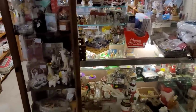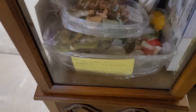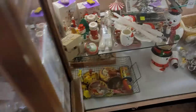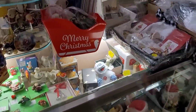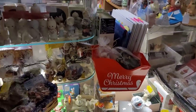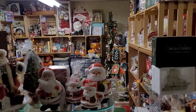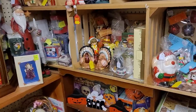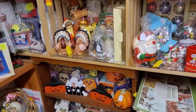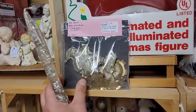Ooh, we got over here some little nativity stuff. Some actual candles. And... don't spot anything there. It does look quite festive on the inside. So it is festive in here, but it's like contemporary. Not seeing.